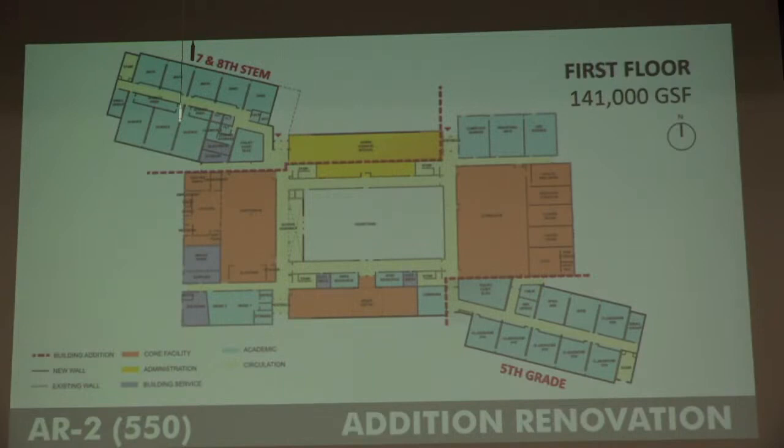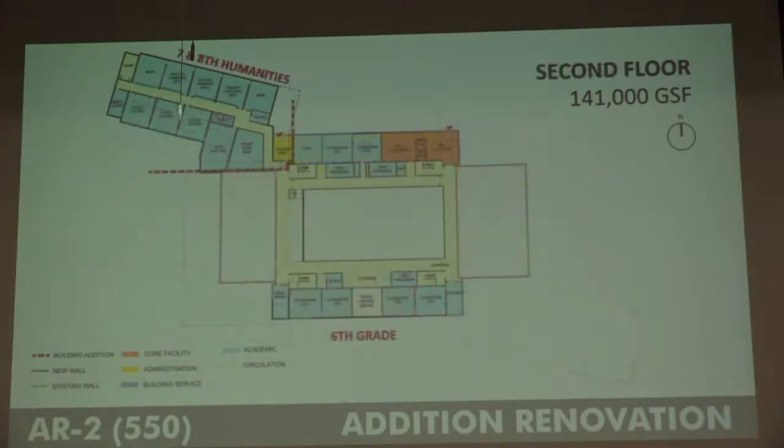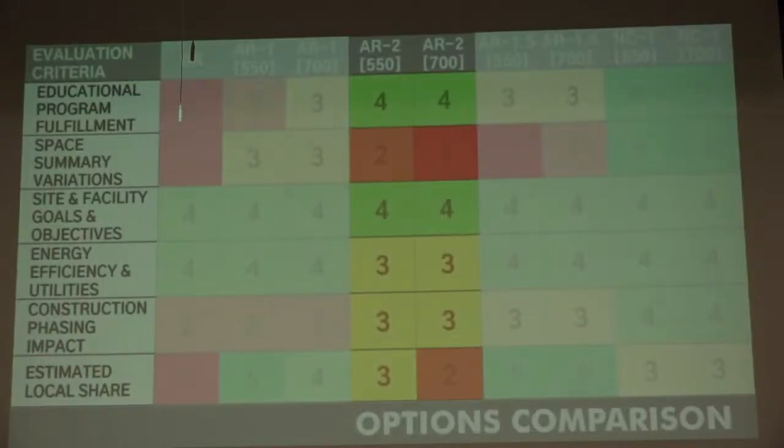Going to the 550 option, it's a simple way to address. The fifth grade wing would just become a single story instead of a two-story. And under this option as well, the entire building would be reskinned to add insulation to it to allow the building to be more energy efficient. And then getting to the options comparison, compared to AR1, we fare a little bit better with the educational program fulfillment, but this option has the most square footage, and it ends up being the most costly, as you can see. Well, short of the base repair, it's the most costly option to the town.